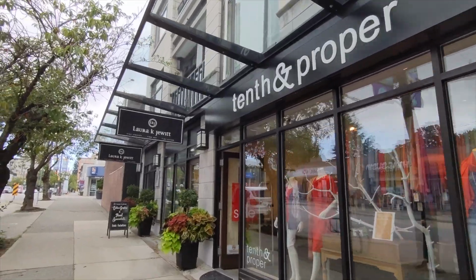You've got a whole bunch of retail opportunities. You have little cafes and shops all over the place and it's just got a really nice community vibe to it. So without further ado, let's hop into this one bedroom and den and I'll give you guys a tour.